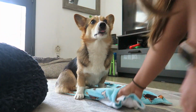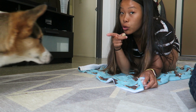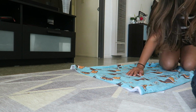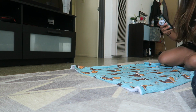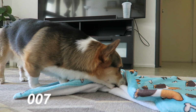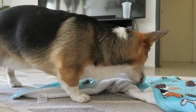The next test is hiding a treat under the blanket and seeing how long it takes him to find the treat. The towel test will evaluate your dog's ability to problem solve. I'm gonna hide this treat under the blanket. So the treat's under there. Start the timer. Okay, go. So Pav found that in about 12 seconds, which is pretty fast. He knew that it was hiding under the blanket and that he wasn't gonna chew on top of it.